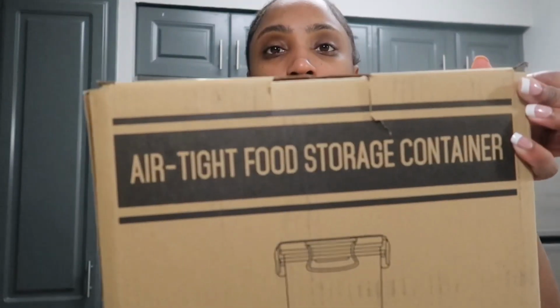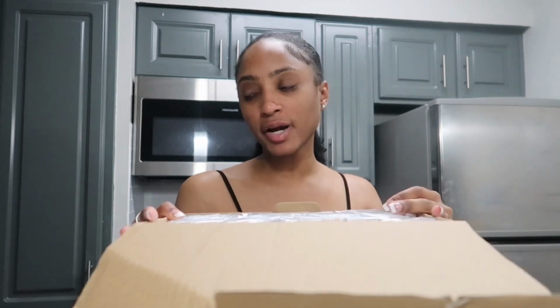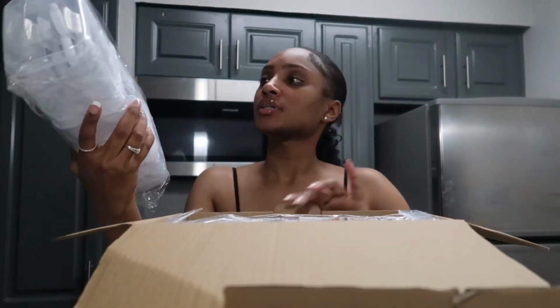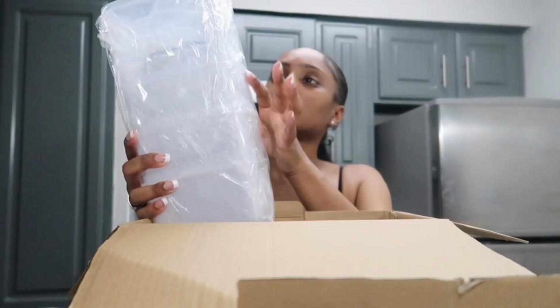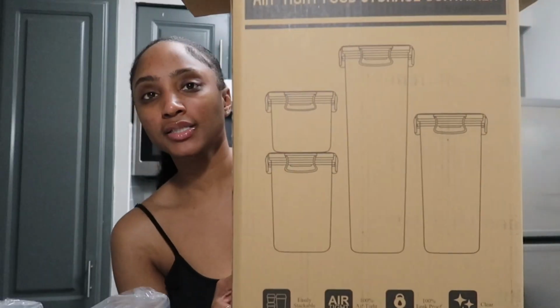You can see these are food storage containers. Oatmeal, cereal, raisins, noodles, like all of that. I want to be very organized. So these all come in four, and they come with tops. And they'll all be different sizes.